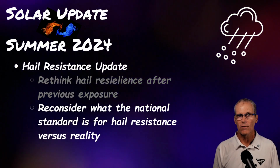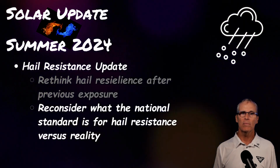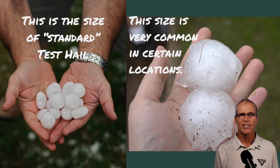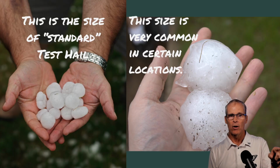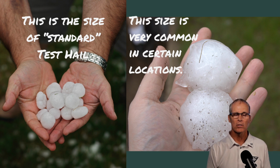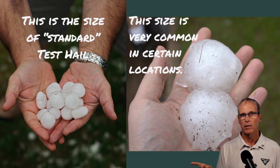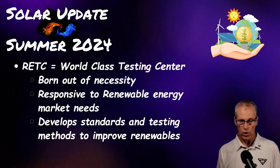What we have to be careful of is relying on standards too much and saying, well, I bought hail-resistant modules. Why didn't they survive the hailstorm? Let me help you understand. The hail-resistant modules can withstand the hail on the left. That's the standard test size. The kind of hail that hits our modules is the hail on the right. That's why they're failing. We need standards that match reality, and I think we're going to get there because we can test now to these kind of energies of these bigger modules or bigger hail stones.